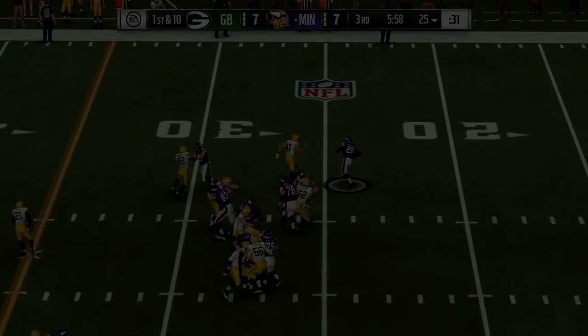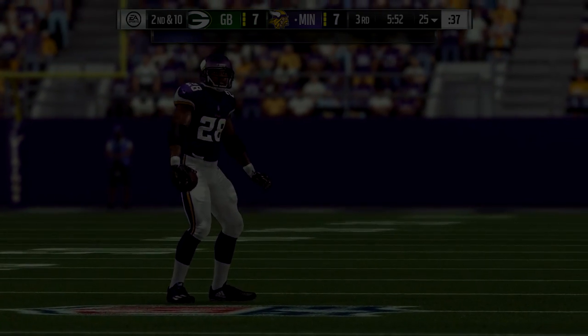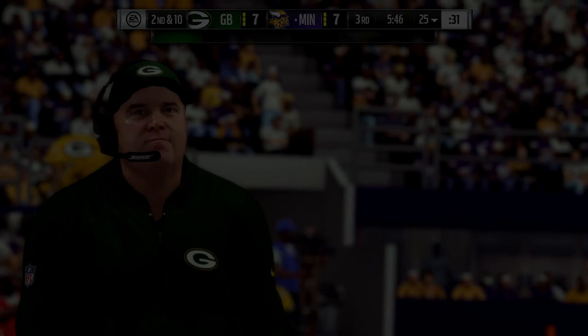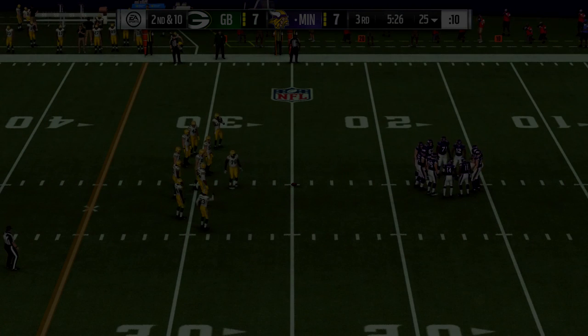The third quarter starts with a run by Peterson. And nothing doing. He's immediately taken down at the line of scrimmage. No gain on the play there. Second down. So nothing there, but maybe you blame that on the blocking. Yeah, at some point, you've got to win at the point of attack. And on that play, that was all the defense. They made it happen. So second and 10 here.